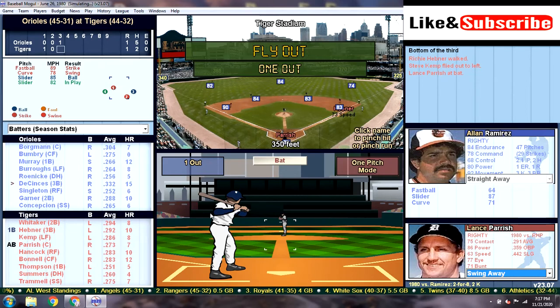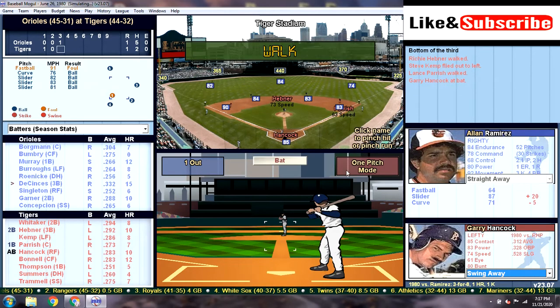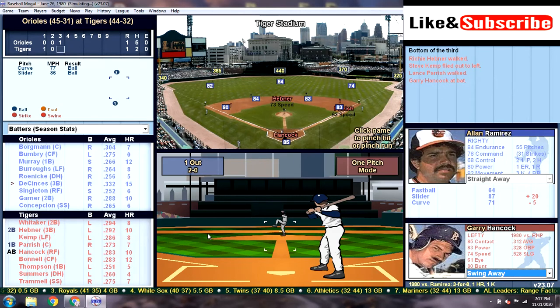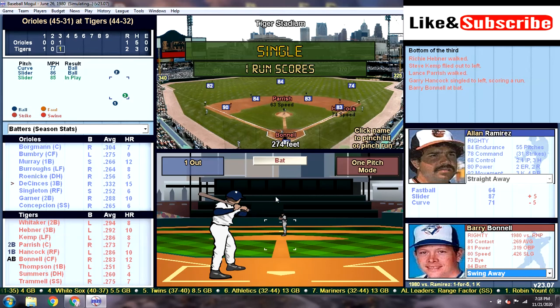And Kemp's going to fly out to left field, so Hebner remains at first. 1 down for Parrish. And Parrish walks. So runners at first and second, bringing up Gary Hancock, and we need a clutch hit from him right now. There we go, base hit to left field. Is that enough to get Hebner in? It is, so we take the lead on the RBI single by Hancock. Parrish holds at second.